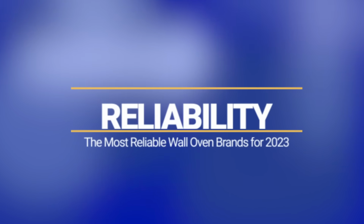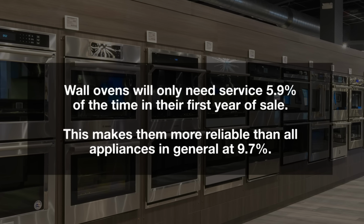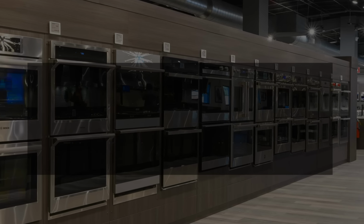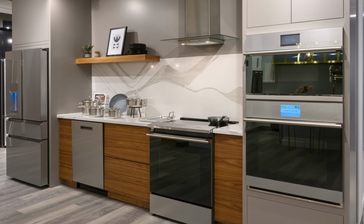So, how does wall oven reliability compare to other appliance categories? Wall ovens need repair about 5.9% of the time within the first year, which is lower than the average 9.7% for appliances overall. However, you will have a harder time finding capable installers to put that new wall oven into your renovated kitchen or to fit a new one into an existing cabinet. And it will be even more difficult to actually find someone that will be able to service one if issues arise. So, after Googling what store to buy it from, check the reputation of the installer and that service agent.